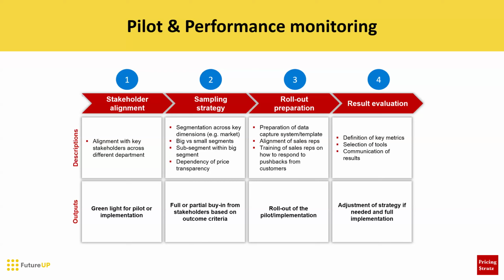It involves 4 key steps. Step 1, stakeholder alignment. Step 2, sampling strategy. Step 3, rollout preparation. Step 4, result evaluation. In the first step, we align with key stakeholders from all the relevant departments on the pricing strategy. And as an output of this step, we ask for a green light to go ahead with the pilot or the implementation. This is a super important step.